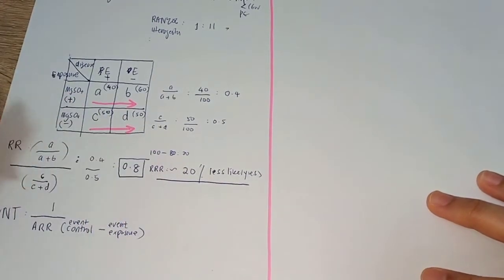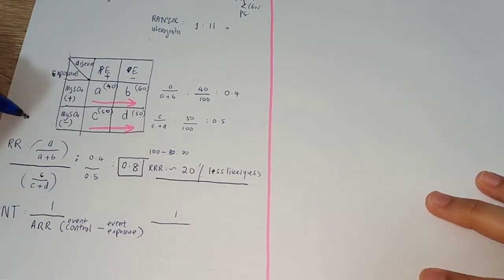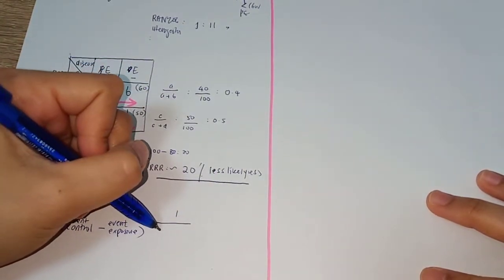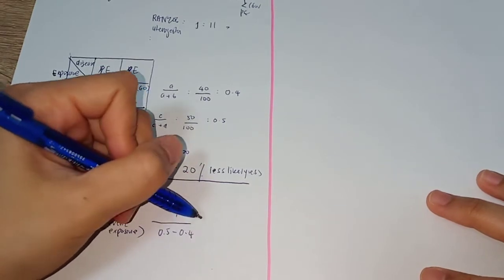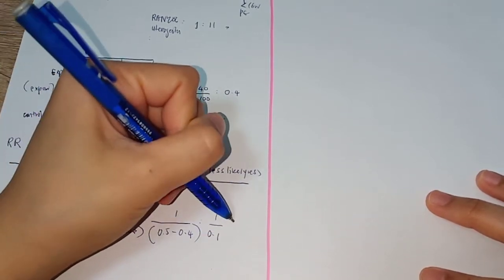In other words, for this case, 1 is divided by 0.5. This is control because you don't give magnesium sulfate, and this is exposure, you give magnesium sulfate. So 1 divided by 0.5 minus 0.4. So what you get here is 1 minus 0.1.